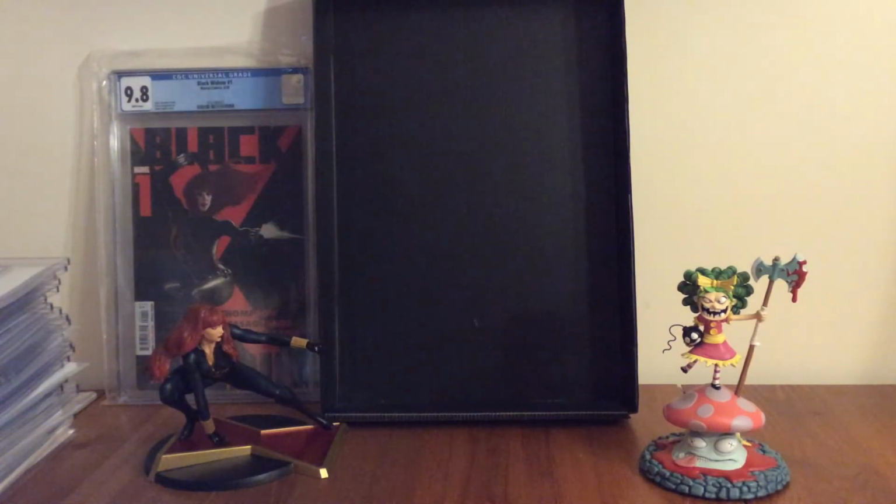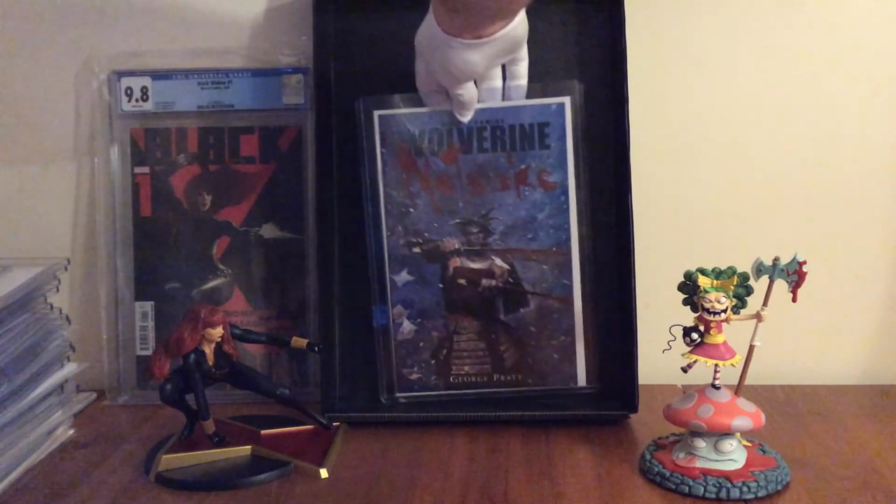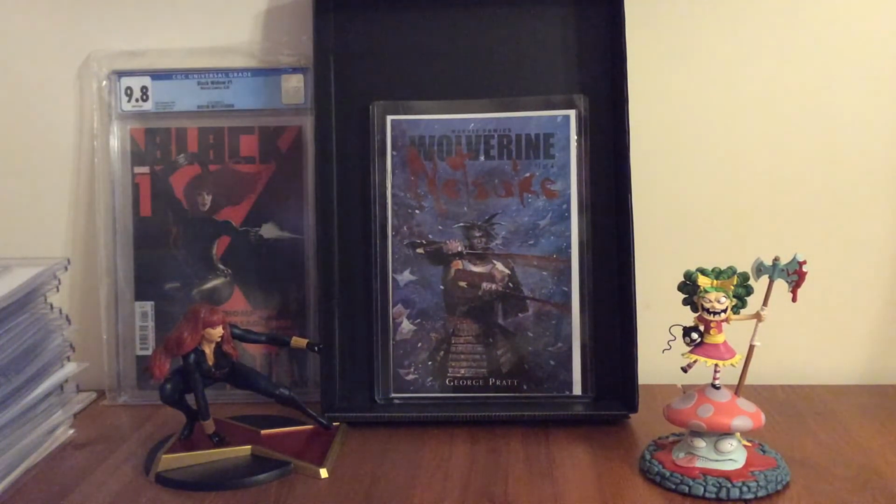Okay, well, the next one I have to show is, let's reach into my box here, is this one. Here we have Wolverine Netsuke, issue number 1. And this book won an Eisner Award for Best Painter Digital Artist 2003 for George Pratt. So yeah, really, really cool. This is number 1 of a 4-issue mini-series, with very nice painted artwork. So yeah, very, very cool indeed. Okay, so that's that one.